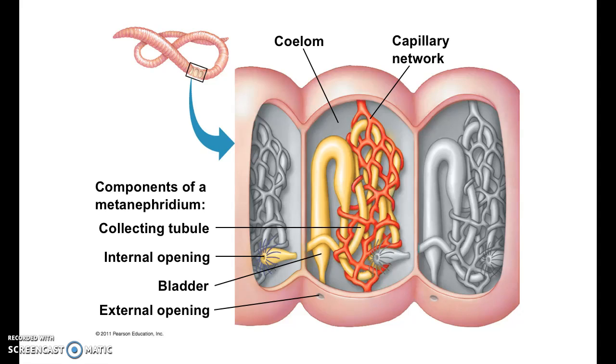Let's look at a common invertebrate. How does it work for an invertebrate? This has a true coelom. That means it has a true body cavity. You're going to see there is the capillary network. The capillary network is the one that's bringing the contaminated blood, the blood that needs to be purified, however you want to put it.